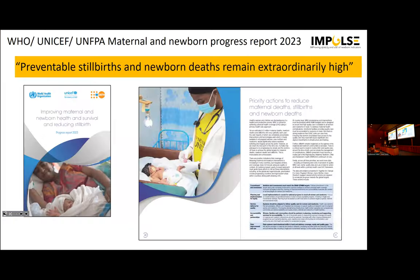So firstly, newborn and stillbirth data. A month ago, this report was published, and the top line of the key message is this: preventable stillbirths and newborn deaths remain extraordinarily high. Newborn deaths account for more than 50% of under-five mortality now. 2.3 million newborn babies die each year in our world, and another 1.9 million are stillborn.